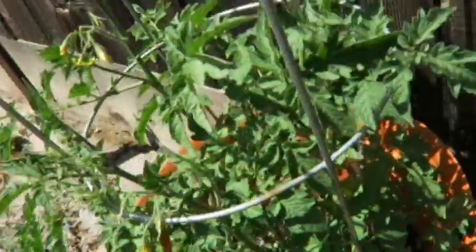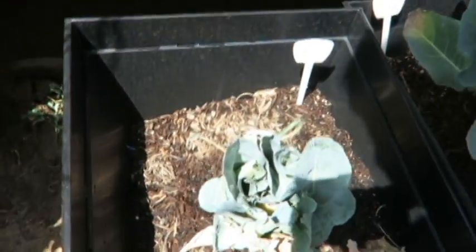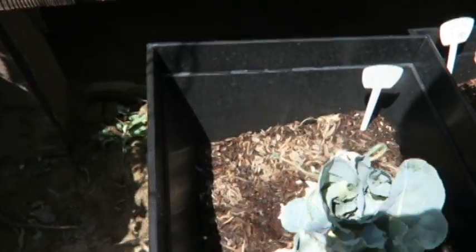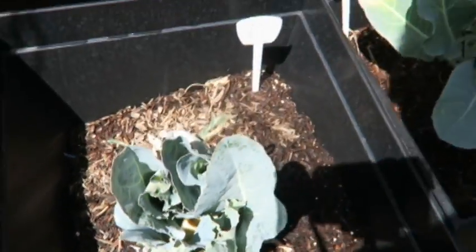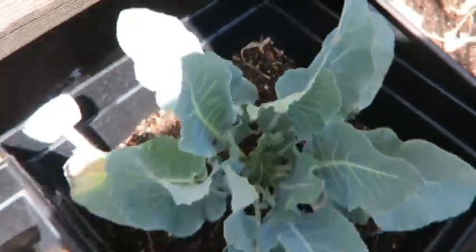One of my concerns right now is we can see some of these starting to flower, but I have not seen any bees to do any pollination, so we'll see how things go. Some of the cauliflower have started to produce cauliflower. If you can see in there, I tied it up right now to give it shade. You might see one here starting to grow soon.